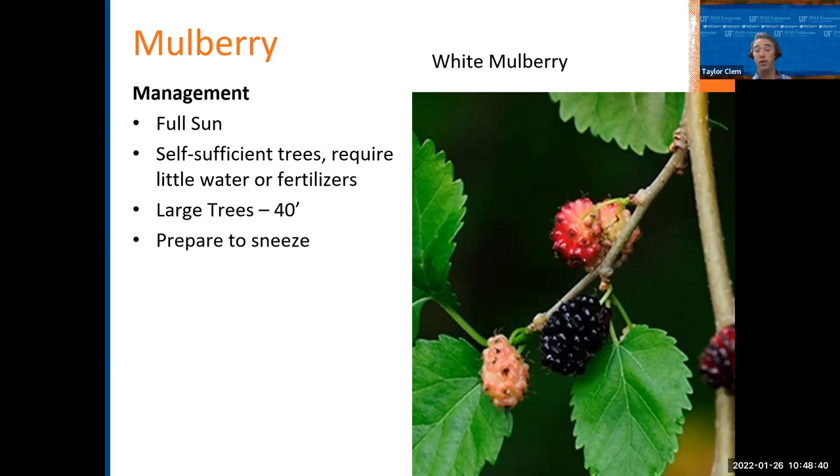But mulberry fruit is, oh my goodness, it is wonderful. It is delicious. So if you have the space for this and you want one, they're very low maintenance and they fruit heavily and they're delicious fruit and they're really easy to manage and take care of.